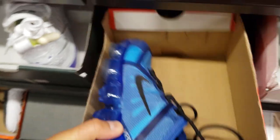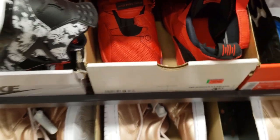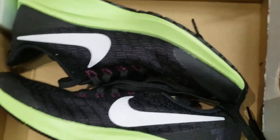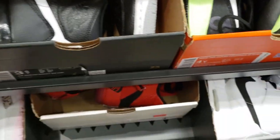Let's see what these Vapor Max hitting for. Oh, retail. Retail, that's crazy. Some more lasers, some Jordan. Oh, that's a 3.5. That's going for 54, Jordan 33s. Damn, these clearance section prices are kind of high. Look at this, man. Those are sick, but $90? Damn. Get the adult ones for cheaper than that. Get the kids Buzz Lightyear.